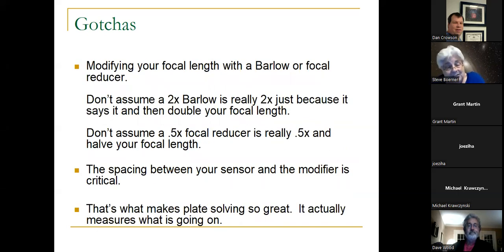And I think this is the last gotcha that I have. I think Dan will smile with this one. If you stick in a Barlow or a focal reducer, if it's a 0.5x focal reducer or if it's a 3x Barlow, don't necessarily assume that that's what you're really getting, because it all does depend on spacing. And even if you got the right spacing, it still may not be right. I think John Duchek used to complain about power mates, and he said, I got a 2.5x power mate, and it's not what it says. It's a case where what the manufacturer says isn't always true. So if it's possible, take an image, plate solve it, and the plate solve is going to tell you what really is going on. Plate solve is cool.